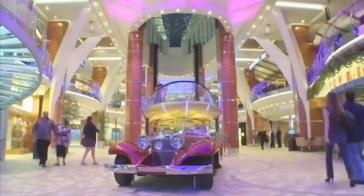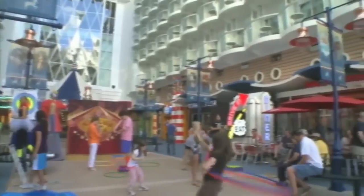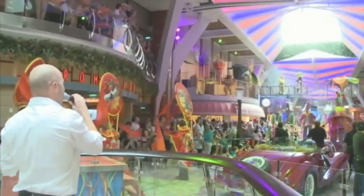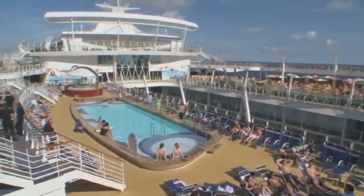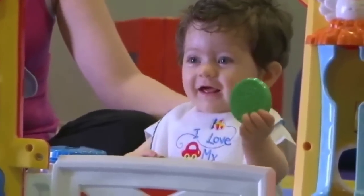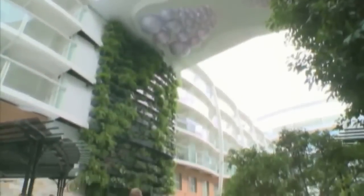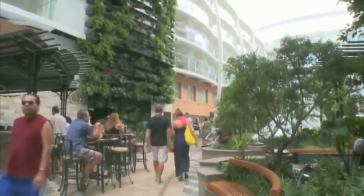Royal Caribbean's exclusive neighborhood concept comes to life in Allure of the Seas' seven distinct districts: Central Park, Boardwalk, the Royal Promenade, the Pool and Sports Zone, Vitality at Sea Spa and Fitness Center, Entertainment Place, and Youth Zone. Let's take a closer look at each. We begin with charming Central Park, Allure's unique living park at sea.